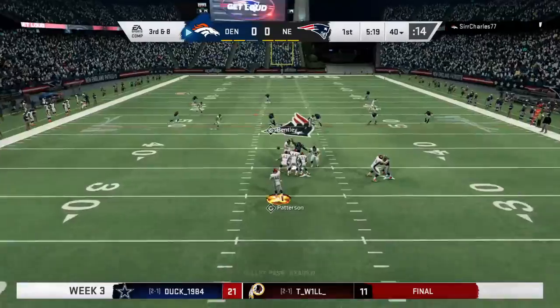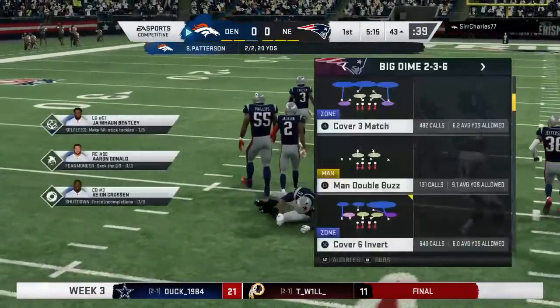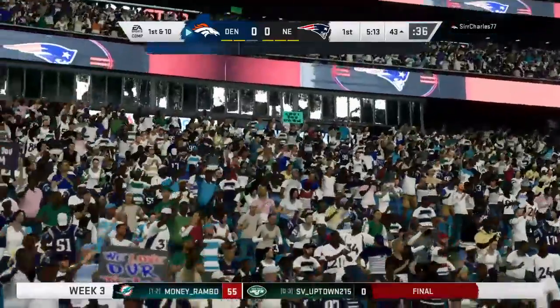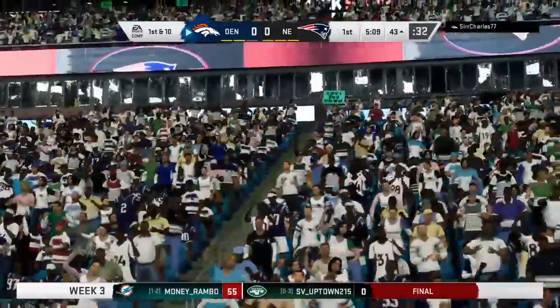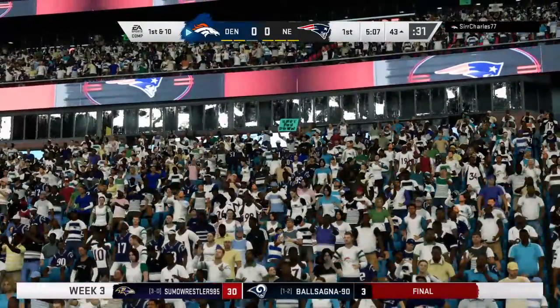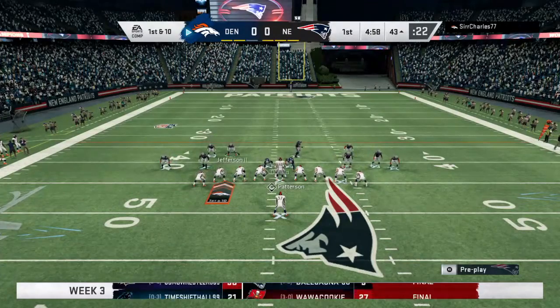Operating from the gun. Patterson. Going down the middle, and it's complete. And he's got another first down as the tackle's going to be made at the Patriots' 43. I think it all came together there. In-breaking route, drove it with excellent pace. Money throw right there to move the sticks.